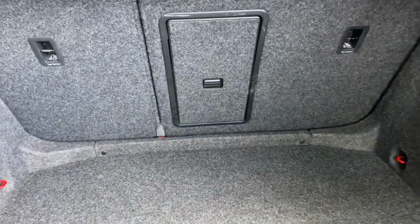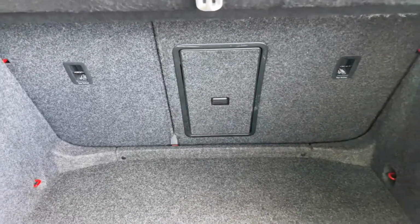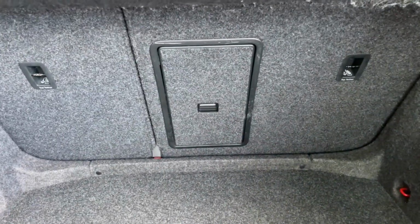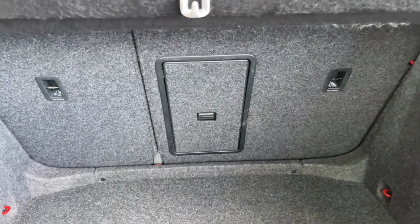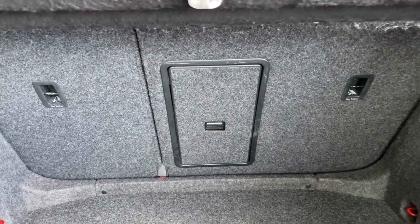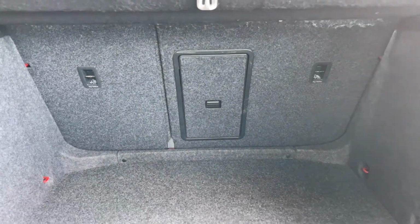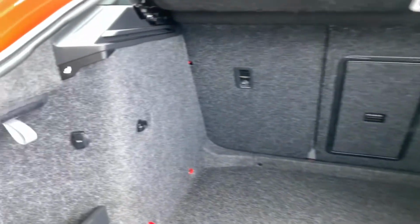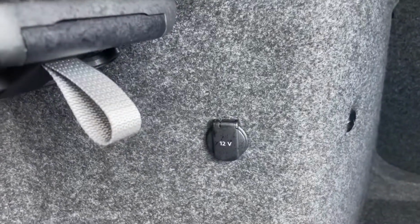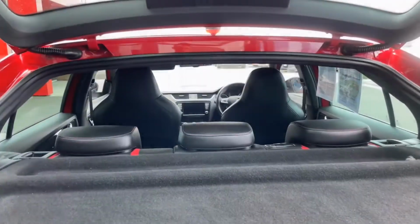Now also the rear seats do fold down. You can see the back of the seats, they're 60-40 split, so both these seats do go flat down, giving you even larger load capacity. So yeah, quite a nice design. Very clean through here, guys, right down to a 12 volt charging point. Let's have a look at the cabin.